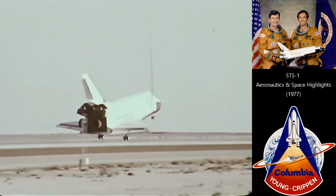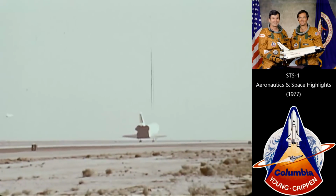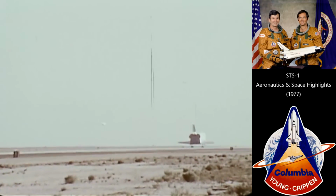220 at about 5 feet. Summing up the year's work for all 4 of the astronaut crewmen, astronaut Gordon Fullerton.